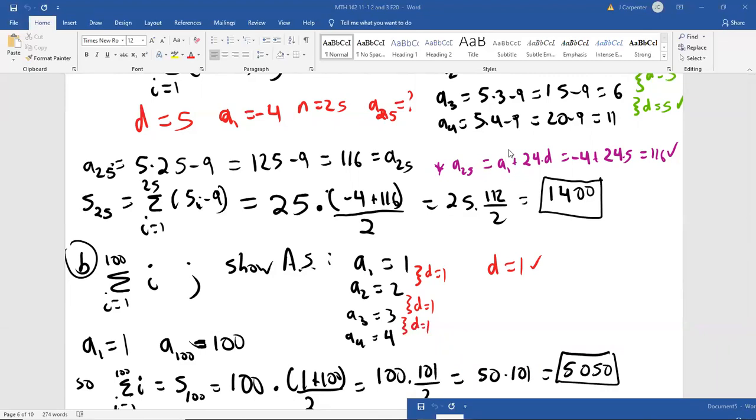So the sum of the first 100 integers, or the 100 whole numbers, is 50-50.